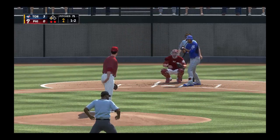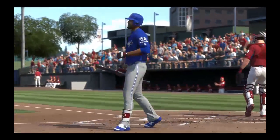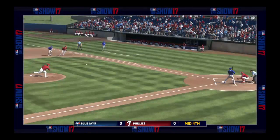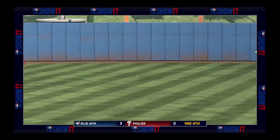3 runs, 6 hits, and no errors in the game for Toronto. Strike 3 called, and the inning is over. Jays pick up a run on the RBI triple. Bottom of the 4th coming up. It's now 3-0 in favor of the Jays.